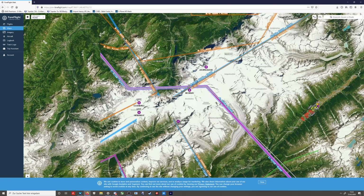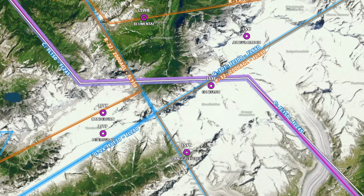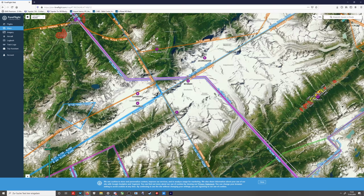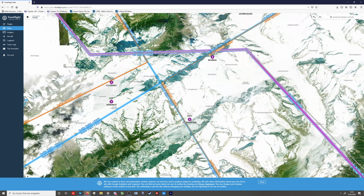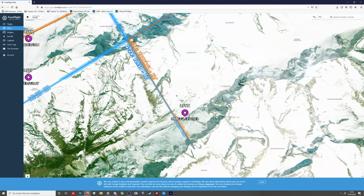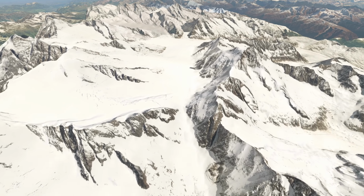So here is ForeFlight loaded up. Actually, there is more air traffic at glaciers than you might think. As you can see, we have some purple circles here, and these are all little glacier airstrips. And you can actually book some private flights where you land on glaciers in Switzerland, which is extremely cool. You have a very nice view of the mountains, and obviously landing on a glacier is pretty cool. Today we're gonna check out the Gletscher, which is this one. Let's do that, right?